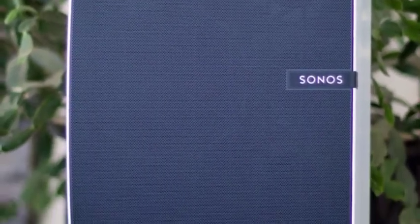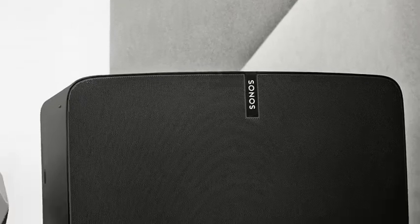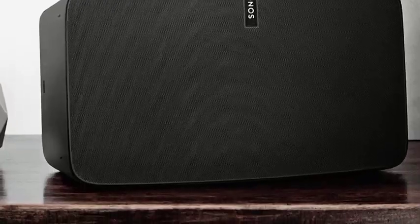The speaker can also be paired with another Play 5 to make a stereo pair, with one acting as the left channel and the other as the right. Sonos even claims the speakers are designed to work in relatively heightened humidity, so you can place the Play 5 in a bathroom and not worry about steam ruining it.